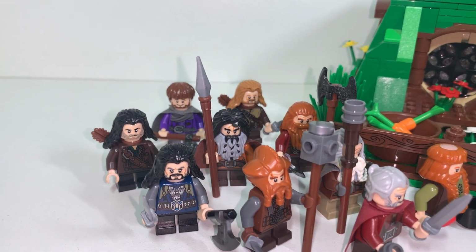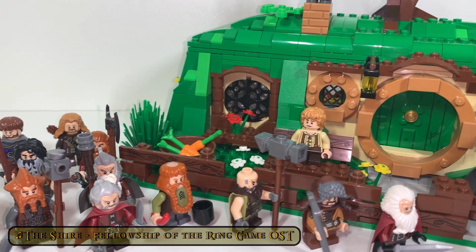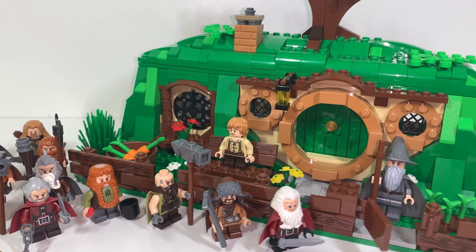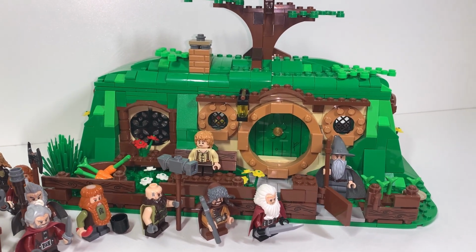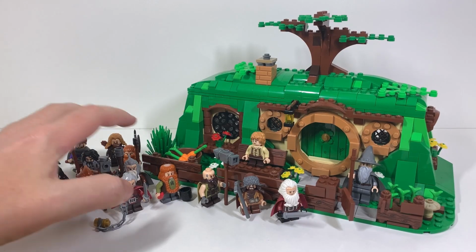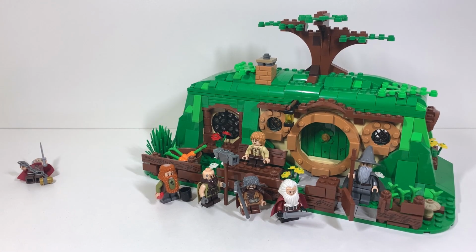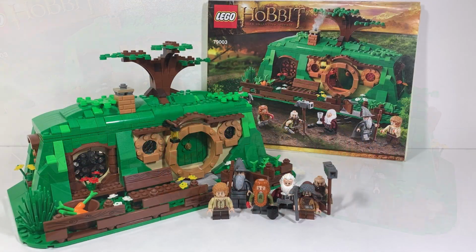This here is set 79003, An Unexpected Gathering, which released under the Hobbit: An Unexpected Journey line way back in 2013, more than 10 years ago now. I don't know why, but right now in March of 2025 just feels like a really good time to cover this set. This on screen right here is my complete package, more on that later. No, unfortunately the set did not release with all of these minifigures on screen. It does have a pretty good amount of them though.